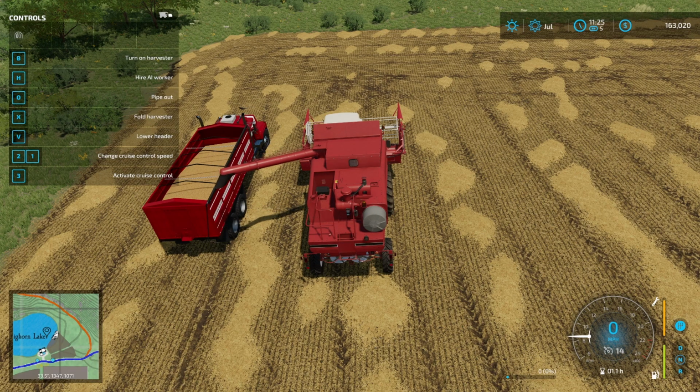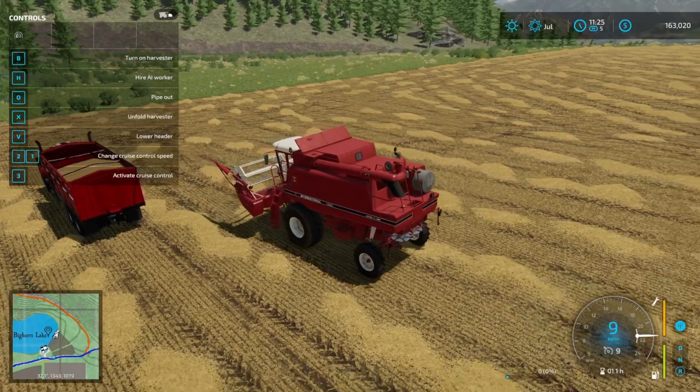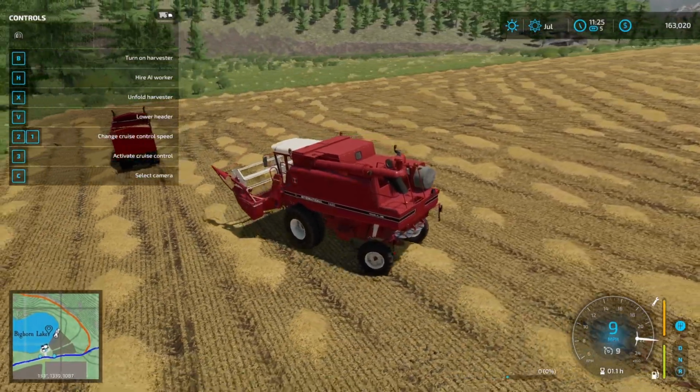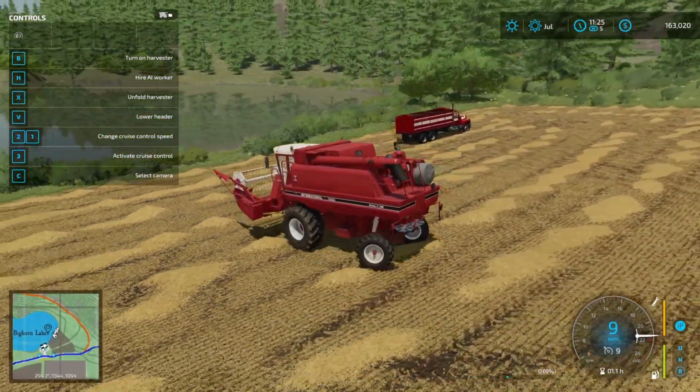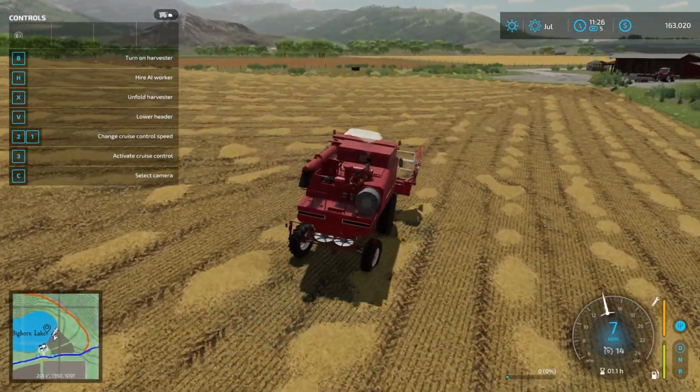Okay, so our harvester is full. So let's go grab our Mack truck. We're excited. I'm not going to time lapse this part because this is an awesome, exciting time to use our Mack truck.